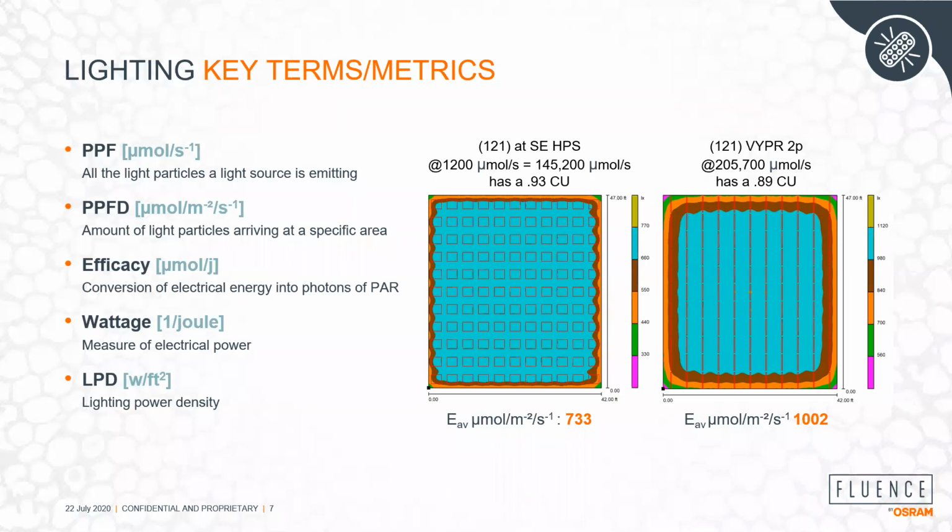In comparison, the same number of fixtures, the Viper 2P at 1,700 micromoles per second each, equaling roughly 200,700 micromoles per second per room with a 0.89 CU. CU is a factor of loss that all lighting systems and manufacturers incur. There's really no such thing as a 1 CU. There's always loss due to wall, due to egress, aisles. You know, anywhere a photon hits not a plant, that is a CU loss. And so that's an important metric to note.